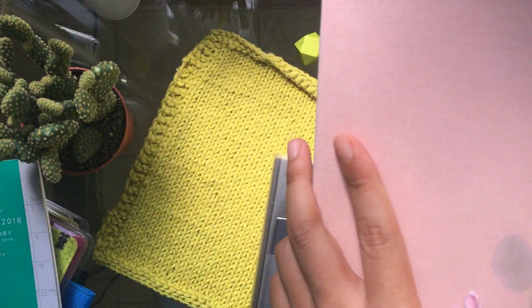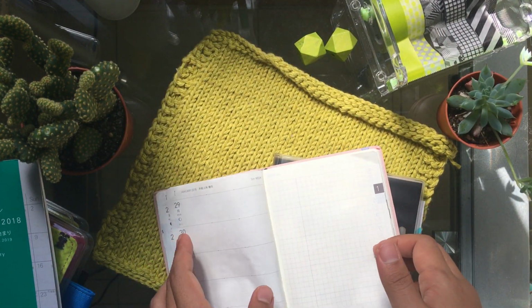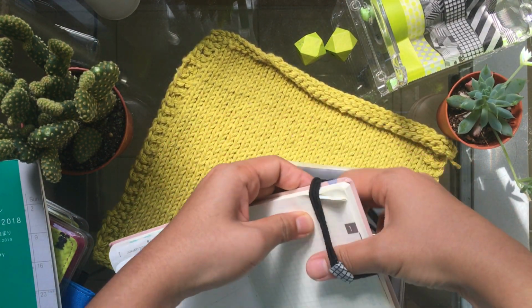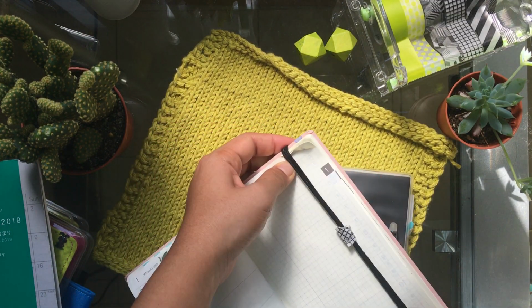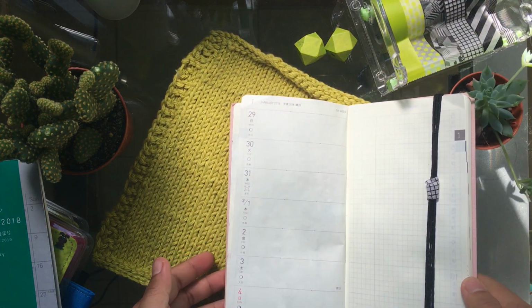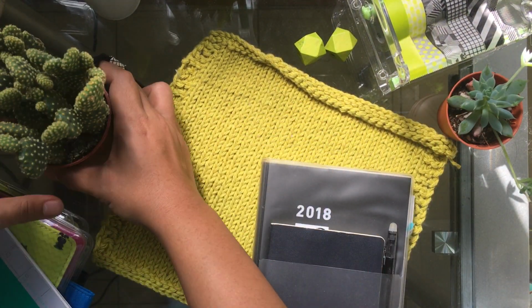For instance, weeks, right? For example, I want to be able to flip to this page at an instant. Just take any rubber band. This is a very crappy one. Just wrap it around all of the other pages to the back cover, and bam, you'll open it instantly.